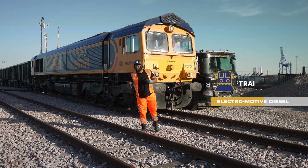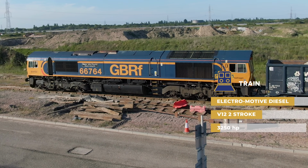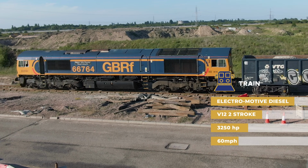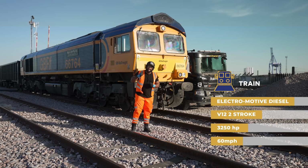This Class 66 is a two-stroke V12 diesel engine. It has 3,250 horsepower. Now the maximum speed is 70 miles an hour, but it has been limited to 60 miles an hour. The entire loco weighs 127 tonnes.